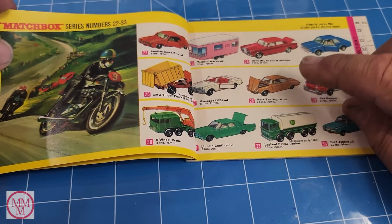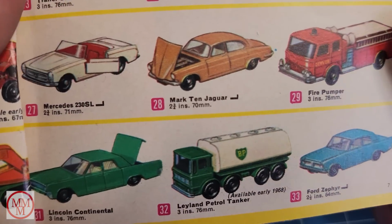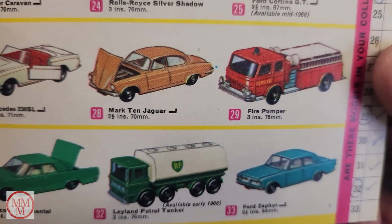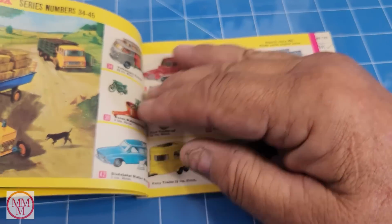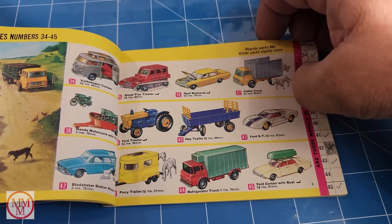There's the model there that we're doing today. The Mark 10 Jaguar, 70mm long, look. And that little L shape there means that it comes equipped with a tow hook. So you can see there's a number of cars there. The Opel Diplomat, for example, at the top, that has a tow hook also. I think I might have done one of those.